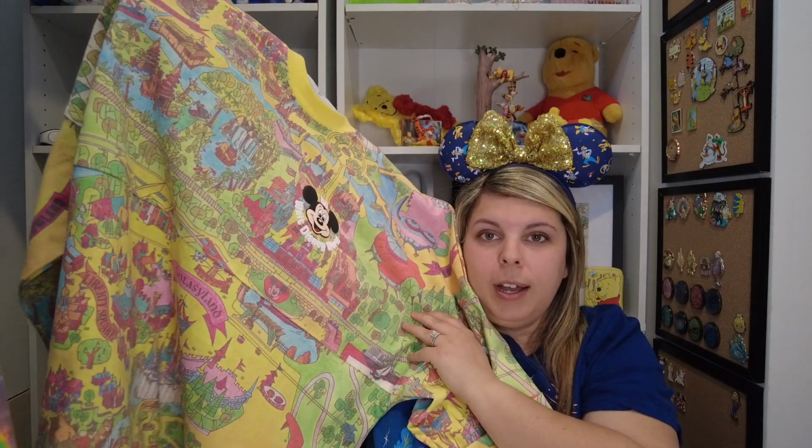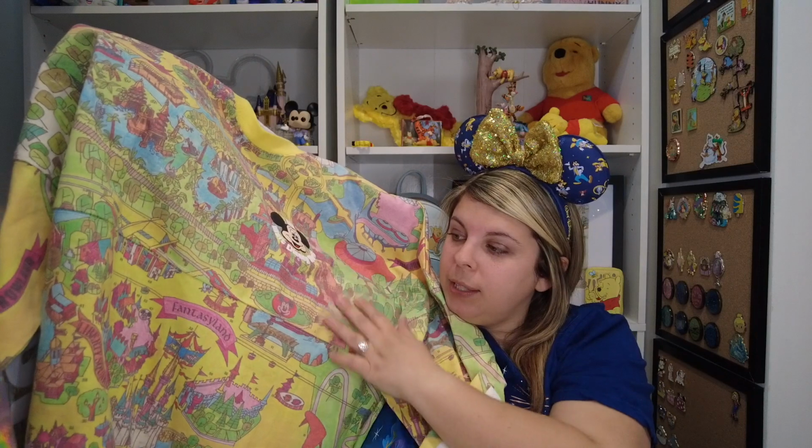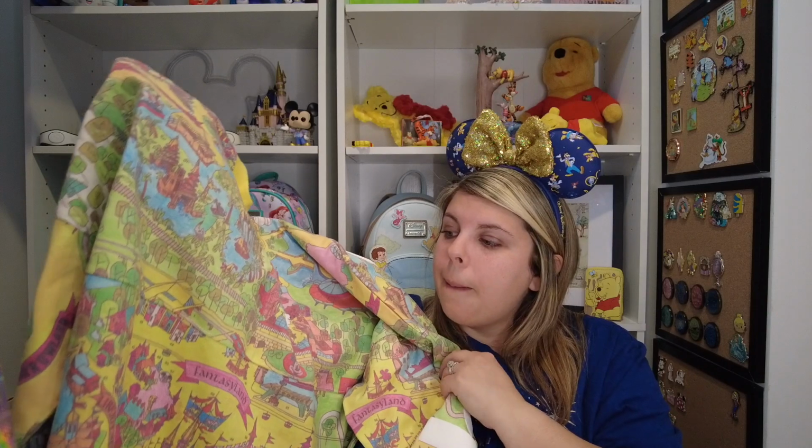There's a lot going on in this, and at first I didn't know if I loved it. I'm sure it's probably the same if you go and buy this, because they have Crocs that match this as well, and I think they actually came out with a bucket hat too. They have this print on a lot of things now, I think. Since it isn't an all-over print, each of them is different. My sister and I both got the same size, but our patterns are different.